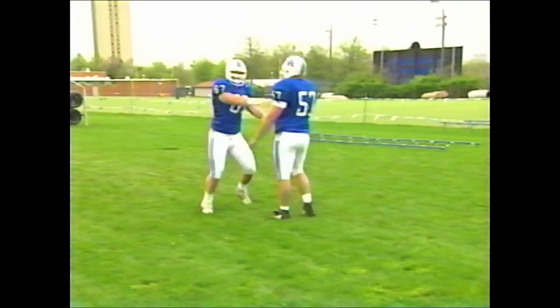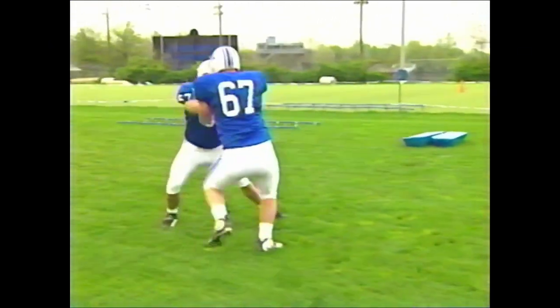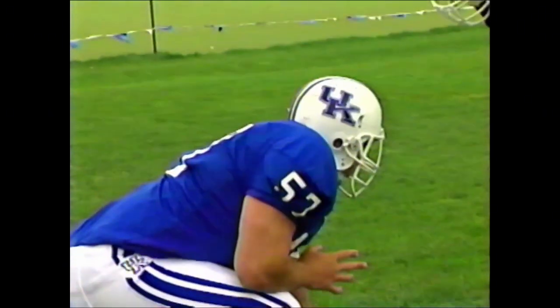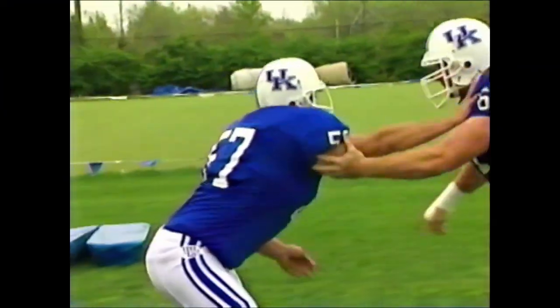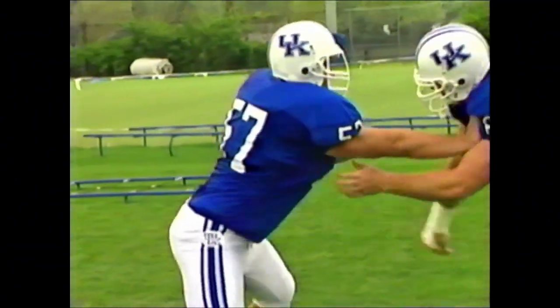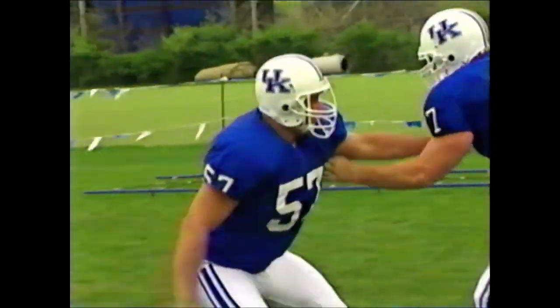The defensive lineman does not want to run past the offensive lineman because we want the offensive lineman to continue working on countering the moves that the defensive lineman throws at him. Here's a good slow motion shot. The hands are up, the head's back, the hips are down. He shut down the rip arm, the spin, keeping his hands up, good separation, and protecting the quarterback.